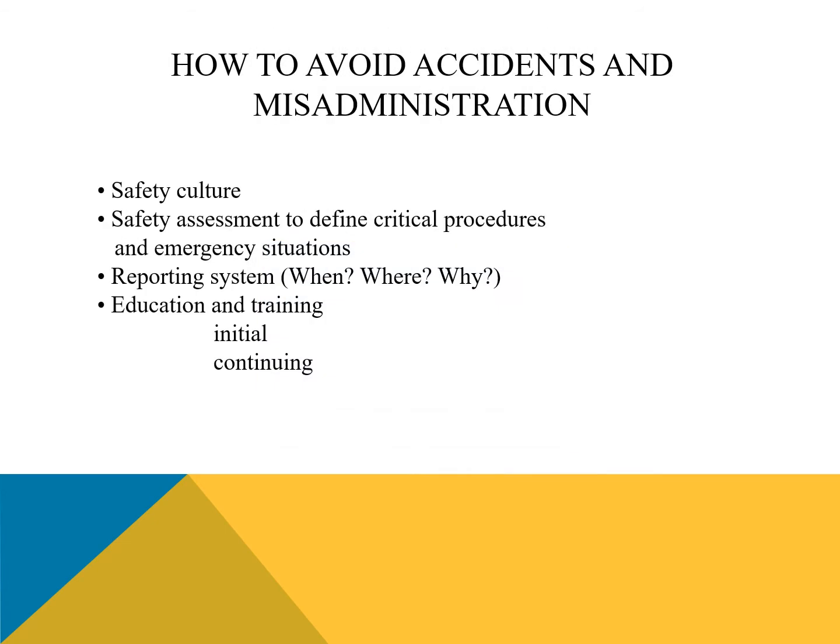To avoid these accidents and misadministration, we have to increase our safety culture and safety assessment to define critical procedures and emergency situations. We should make the reporting system answer the when, where, and why questions, to have a full report on each step of the procedure to reduce the possible errors. Finally, we have to continue doing initial training for the new staff and continuous training for the current working staff.